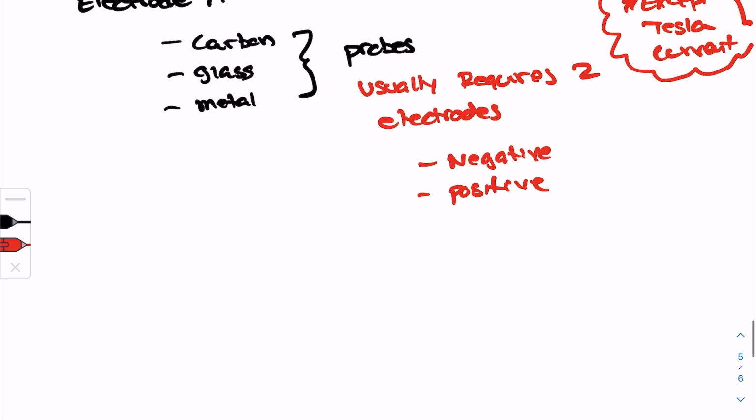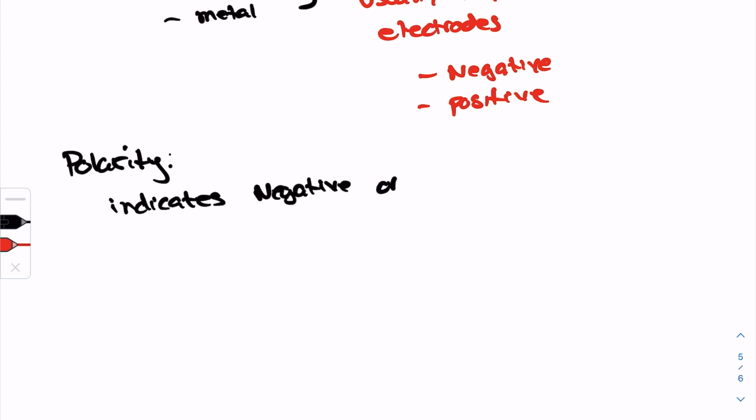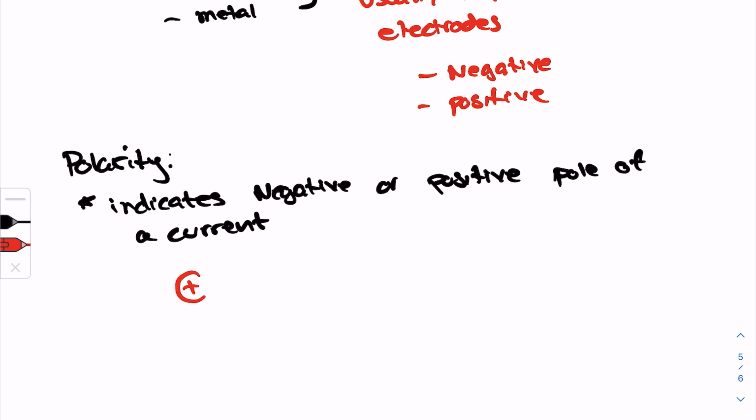So let's talk about polarity. It indicates the negative or positive pole of an electric current. Usually, the positive pole is called an anode. The negative pole is called a cathode.